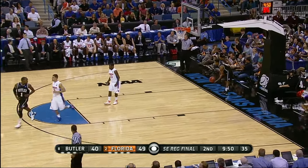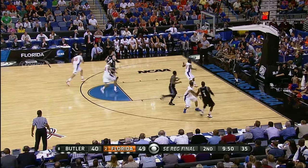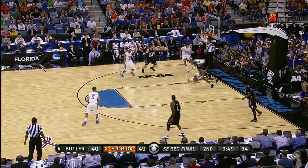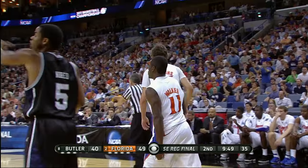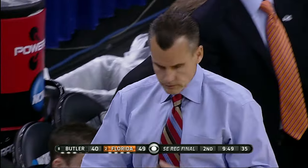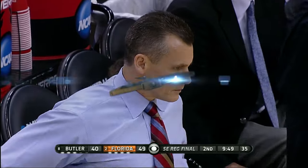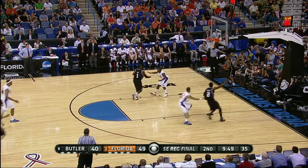Good on both of his free throws. The lead grows to 9 for the Gators. And here's the pressure stepped up. Florida really starting to rattle Butler. Foul called on that play. It will go against Parsons, his second. That's the weak side foul right there by Parsons on the arm of Howard.